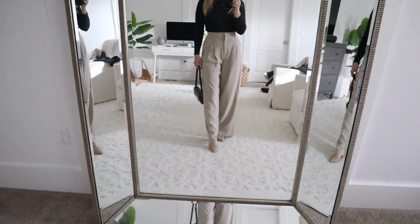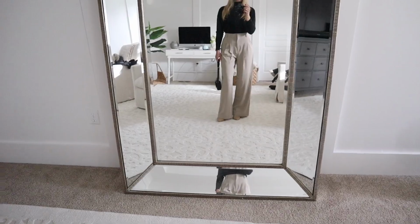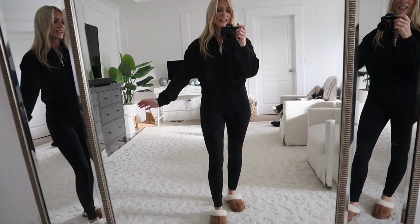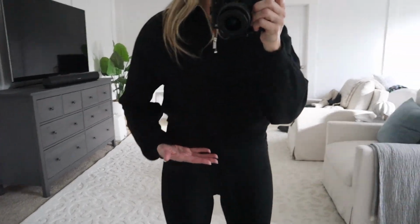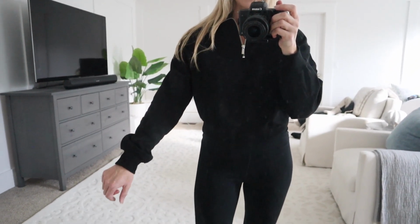And I love how long they make your legs look. I feel like I look so tall with these pants on. Absolutely love the fit of this sweatshirt. I like the style of it. It's like the perfect length on me. Being that I'm only 5'3", I like that it is a little bit cropped. Just looks a little bit more fitted.